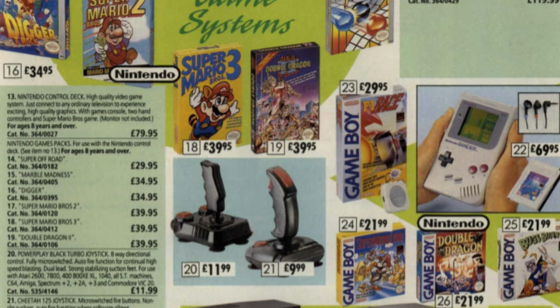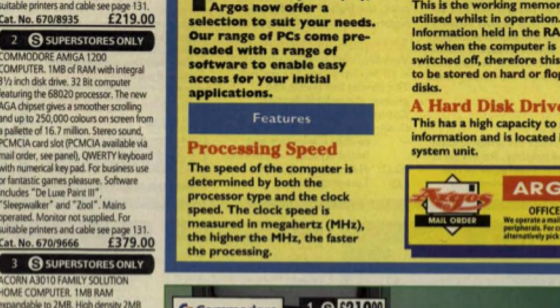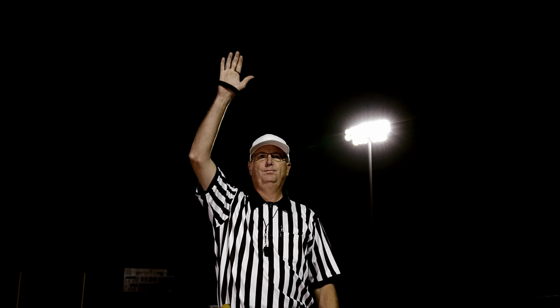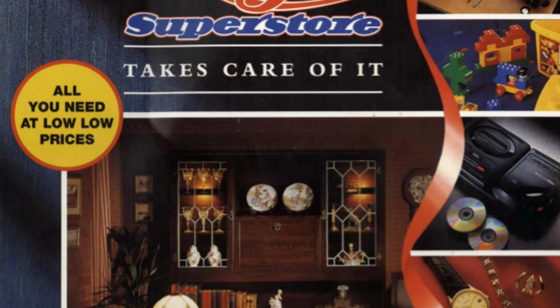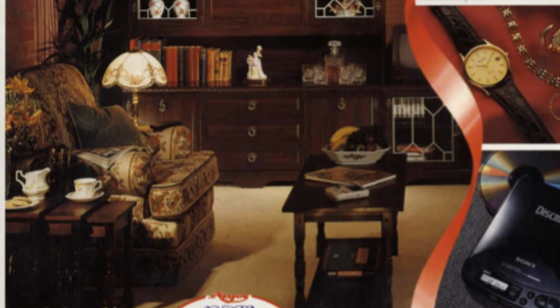That means we're counting down the top 30 most expensive home computers and consoles in today's money that appeared in the Argos catalogue between the years of 1980 and 2000. There are a few rules though. The price we go for is the first time the item appeared in the autumn-winter catalogue in its basic form, not with packs of games or bundled with heaps of peripherals, unless of course that's the only way it came.